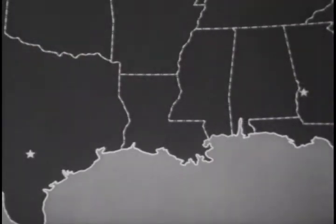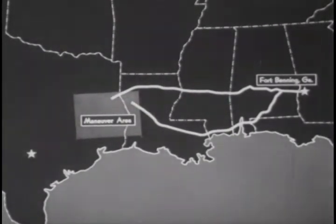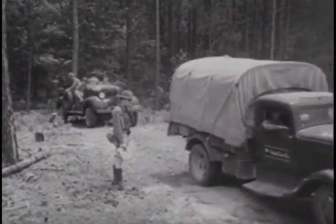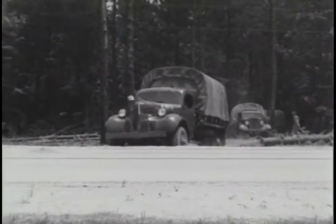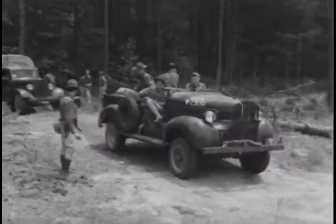From one of the concentration points at Fort Benning, Columbus, Georgia, to the maneuver area in Texas is 750 miles. 40,000 men with full equipment were transported over these routes in motorized equipment in record time. Once in the maneuver area, anything can happen. Next morning, our motorized army rolls out of bivouac, able to take these great distances in its stride with disciplined efficiency, without hurry, and without wasting a moment.